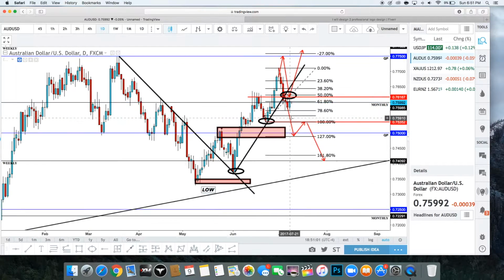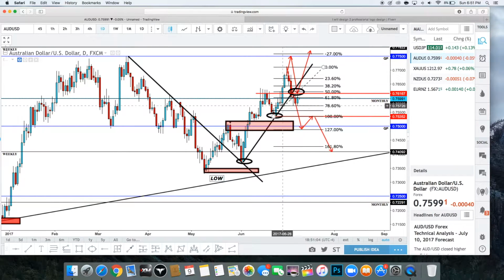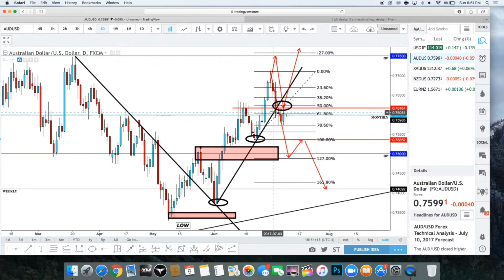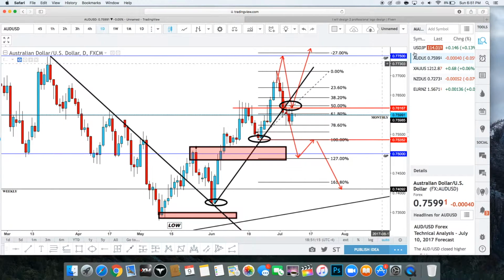AUD/USD. Exactly what I said, guys. So basically, at the beginning of the week, I was waiting for it to reject. I saw rejection off this doji, right? And then it started pulling back, literally. So I'm loving how this pair is looking right now.